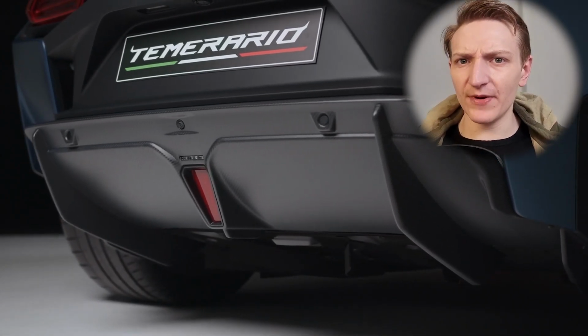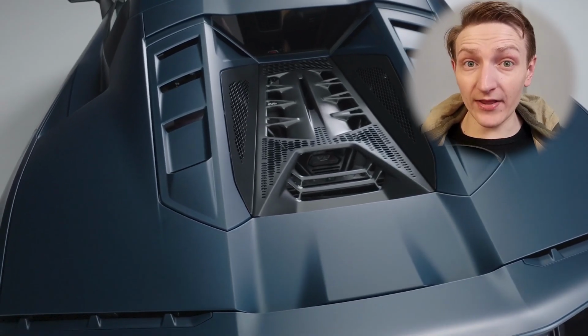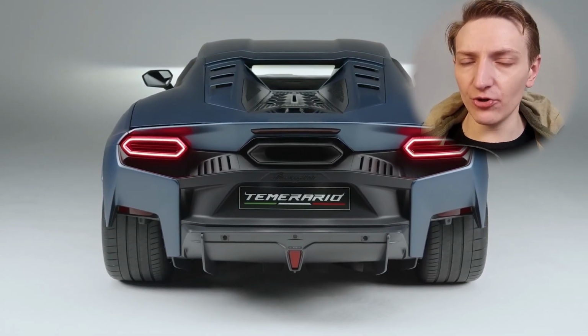I wasn't as convinced about that, but I don't hate the rear of the vehicle. And I do quite like that they haven't gone too weird with too many lines everywhere. I prefer it to be a little bit pared back, and I think they've done a good job there.